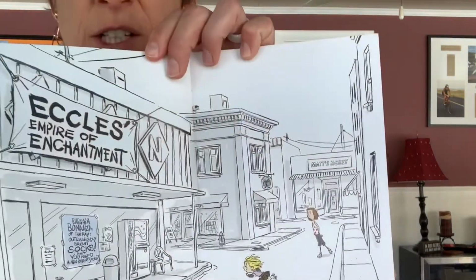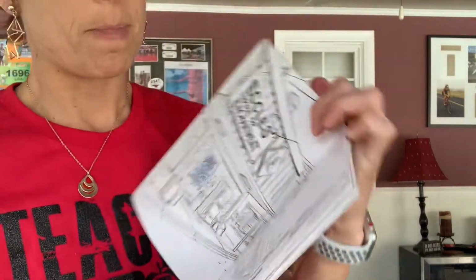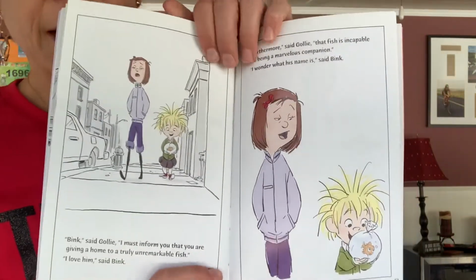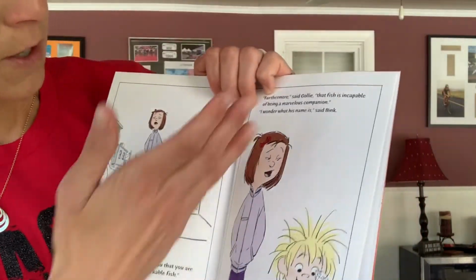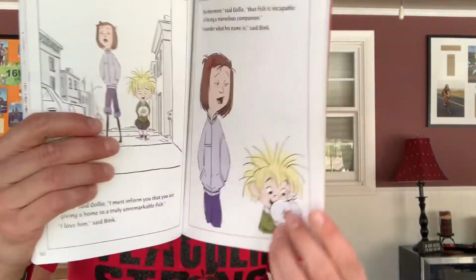Let's see what else. Oh, in this illustration, they're walking outside. They're going to a store. The details of the clothing, their location. Again, all these details make Bink and Golly feel like they could be real characters.